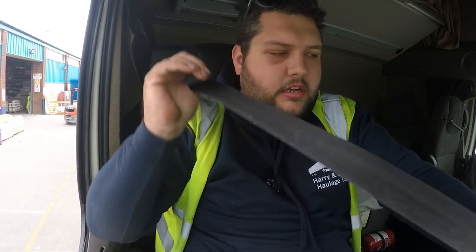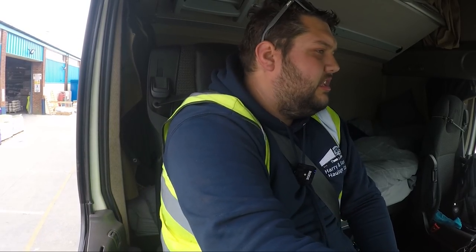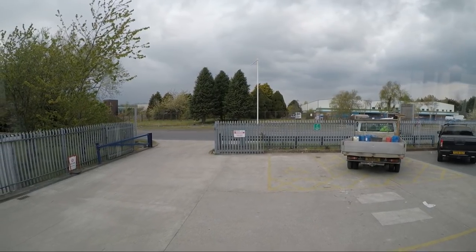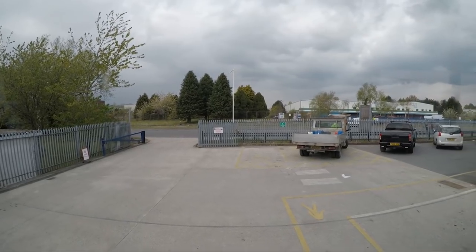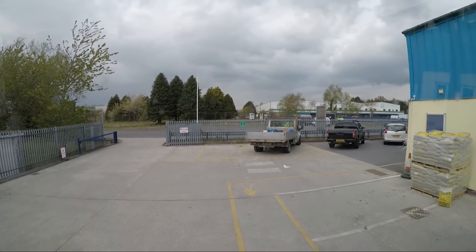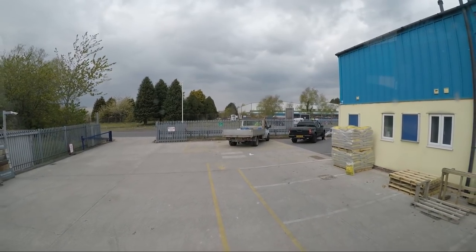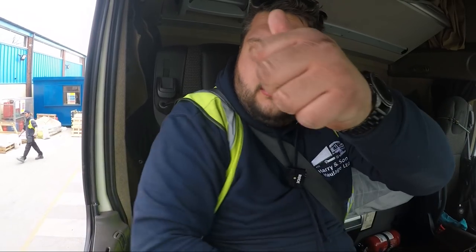Where are you parking? Because I need to get out. Excellent. Right, let's whack it in reverse. It's a bit of an awkward exit this is. I just want to get as much of a straight line as I can before I head out these gates because they are quite tight. Cheers, mate.